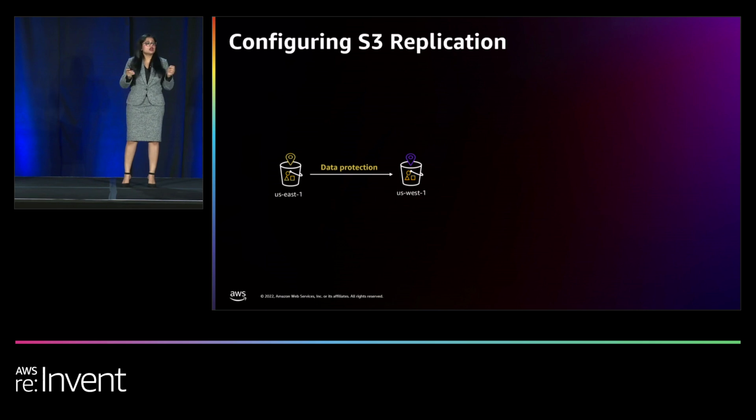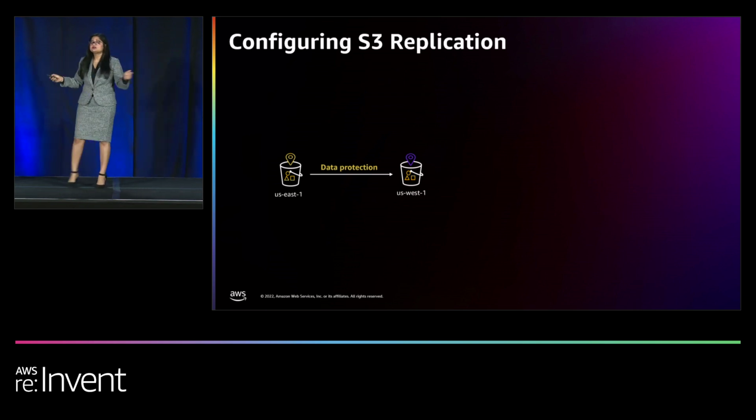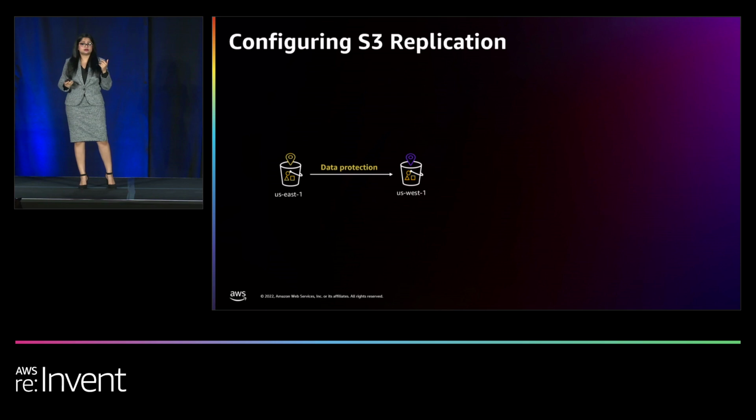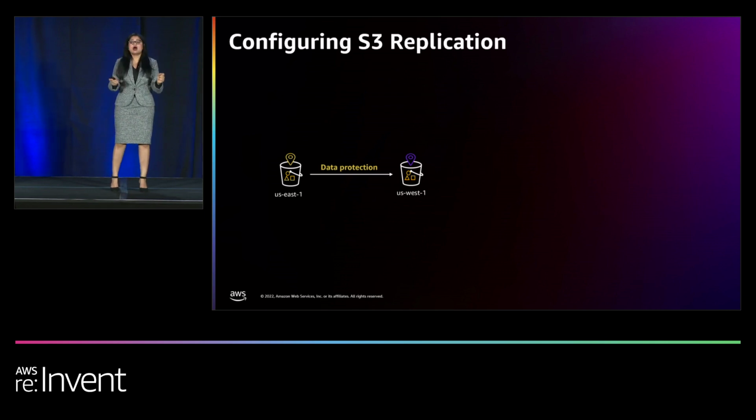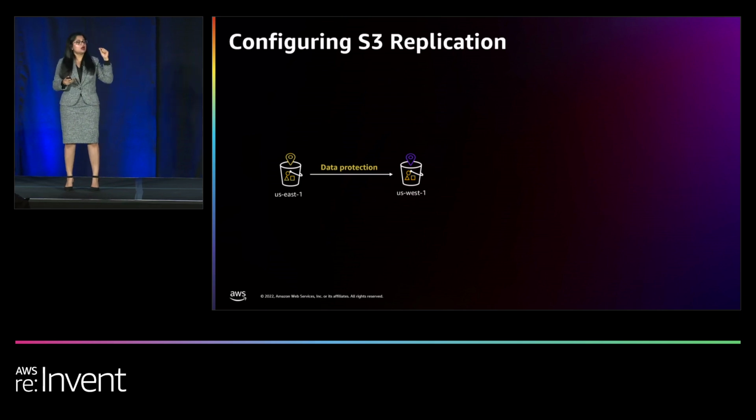One of the top reasons for customers to replicate data is for data protection. To maintain an isolated copy, customers can choose to replicate across regions and accounts. But where do they get started? To get started, customers need to first set up a replication configuration on their source S3 bucket. This configuration can apply to the entire S3 bucket, or you may choose to replicate selectively using prefixes and object tags. Each replication configuration can have multiple replication rules. And each replication rule can have different settings enabled, like delete marker replication, replication metrics, and so on.